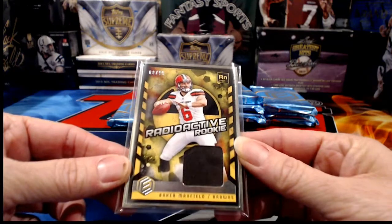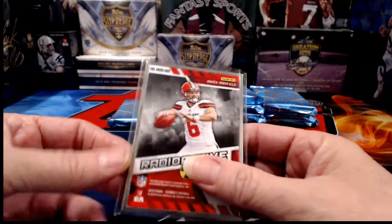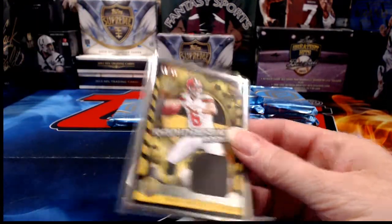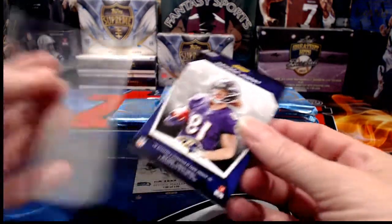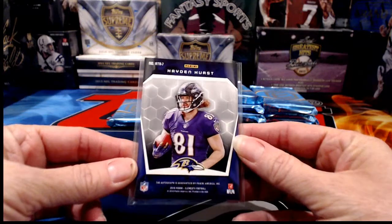Radioactive Rookie, Baker Mayfield. That is our framed relic. Once again, we should be finding one of those per case. Sometimes the frames are going to be a little dented, dinged, have little finish chips on them or other signs of this, that, or the other. So just keep in mind that oftentimes those frames are not 100% perfect.